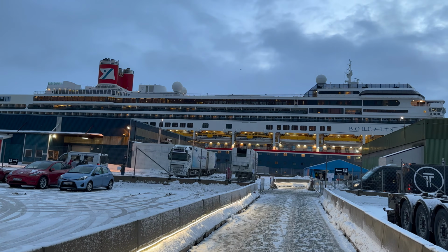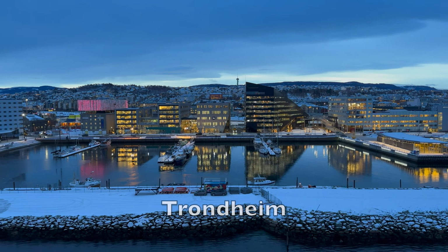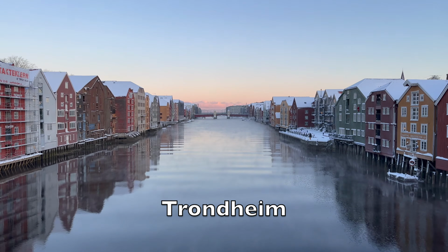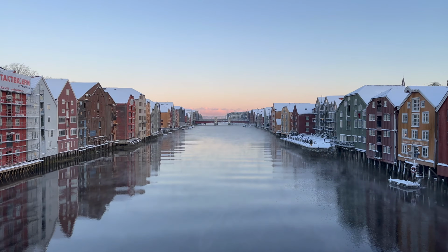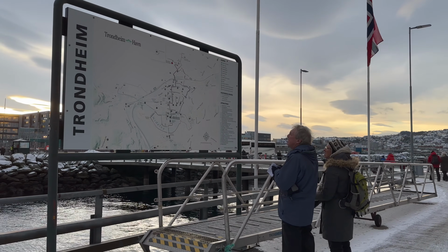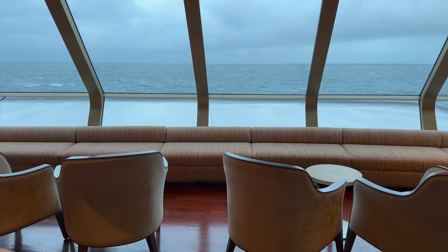Our final port of call before the ship returned to Liverpool was my home city of Trondheim, where there is no shortage of things to see and do. Nevertheless, you just have to expect a different experience from ports of call during a winter cruise.